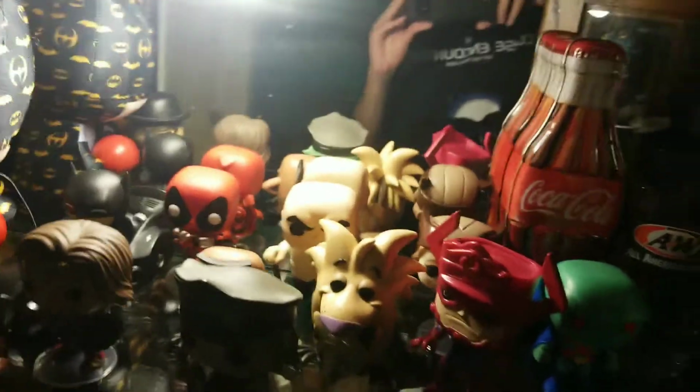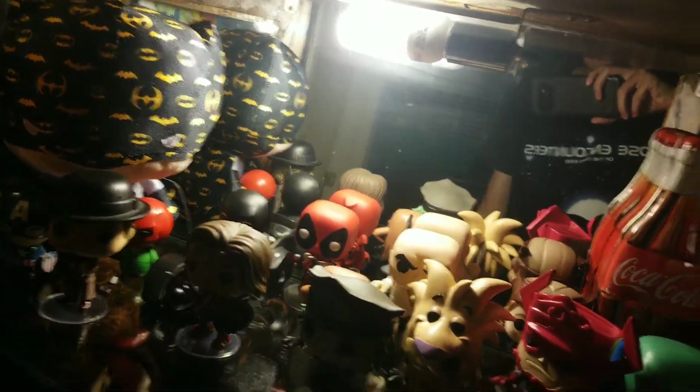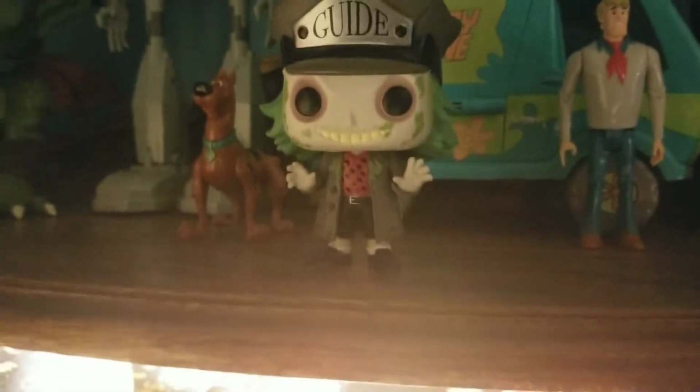So moving on. I guess we'll just do the cabinet, because I still have to move around the whole room. But let's just do this cabinet real quick. I'm going to show you the ones in the front. Actually, I'm just going to pull them out one by one and put them back.